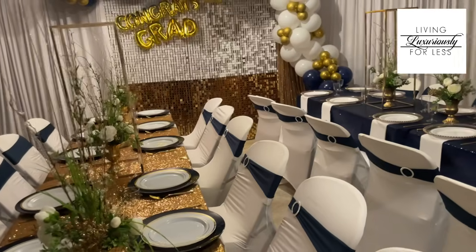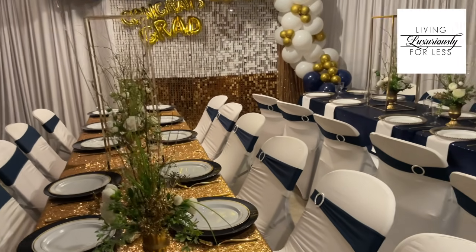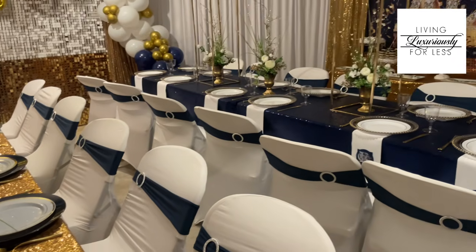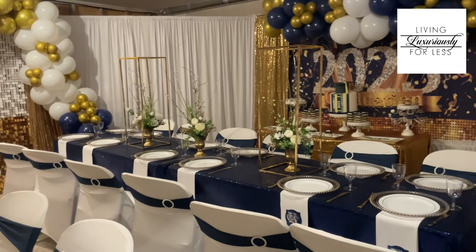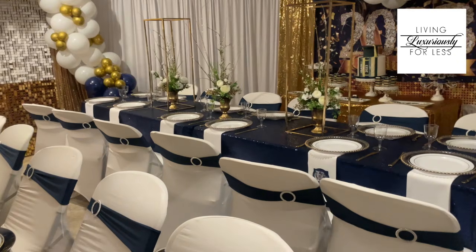And here is yet another example of those gold boxes being used again. You guys probably remember my niece's graduation party where we transformed the garage into something absolutely stunning. But you see, two different events. One of them was a graduation party. The other one was a wedding, but they both look totally different from the other. This is exactly what I'm talking about by being able to use the same exact pieces over and over again, but giving them a different look.